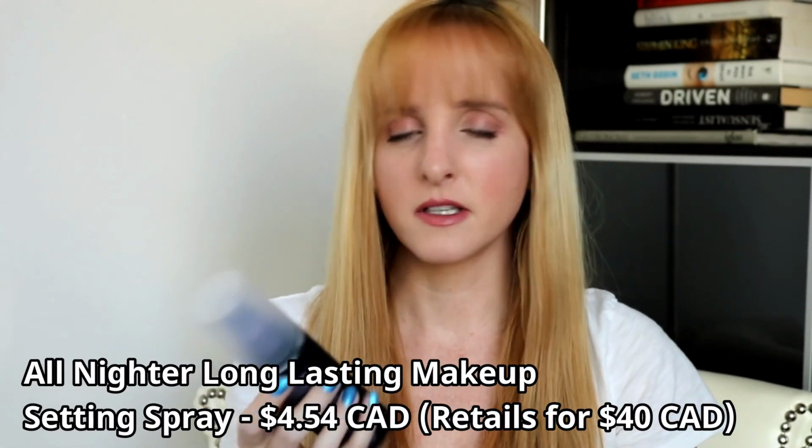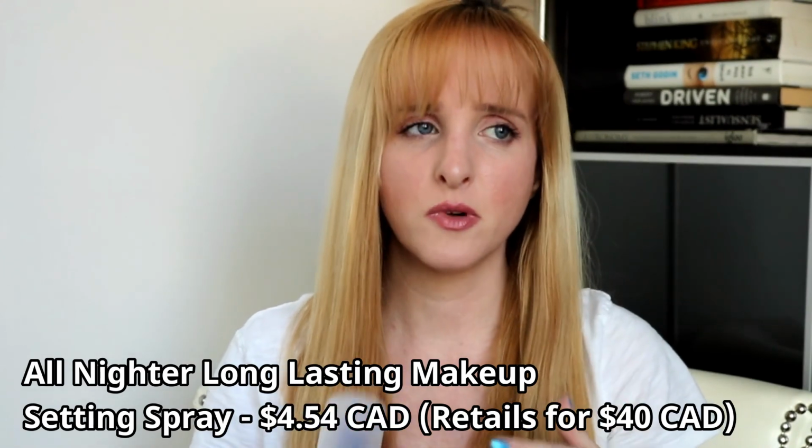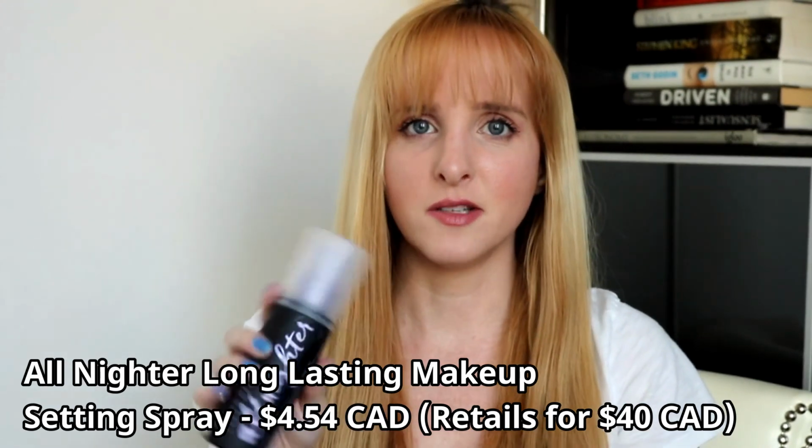One of the main purchases that I wanted to buy from Beauty Boutique was the Urban Decay All Nighter. This is a go-to setting spray that I really like. I always kind of go back to it. I'll rotate and do some cheaper ones, and then I'll eventually bite the bullet and pick this one up. So again, because I used my points, this cost me $4.54. So definitely worth the price.